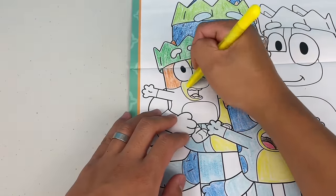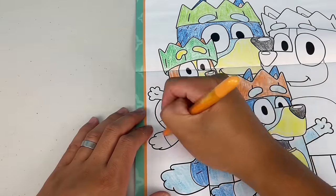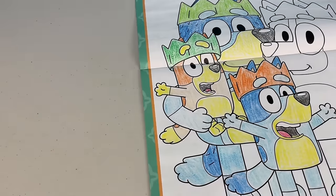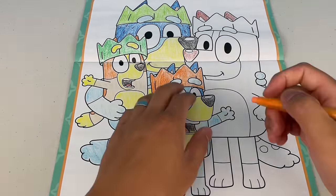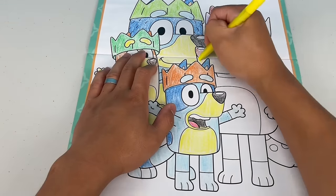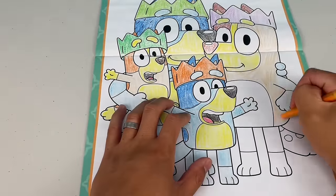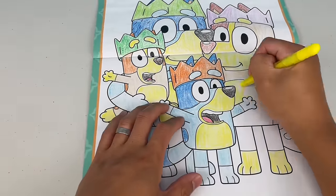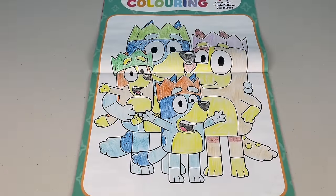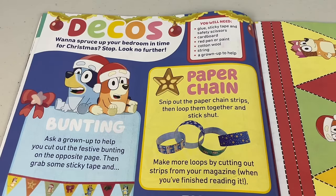Oh, I gotta take a breath. Let's keep going. That was tough. What do you reckon? Next page. Oh, decos. Want to spruce up your bedroom in time for Christmas?